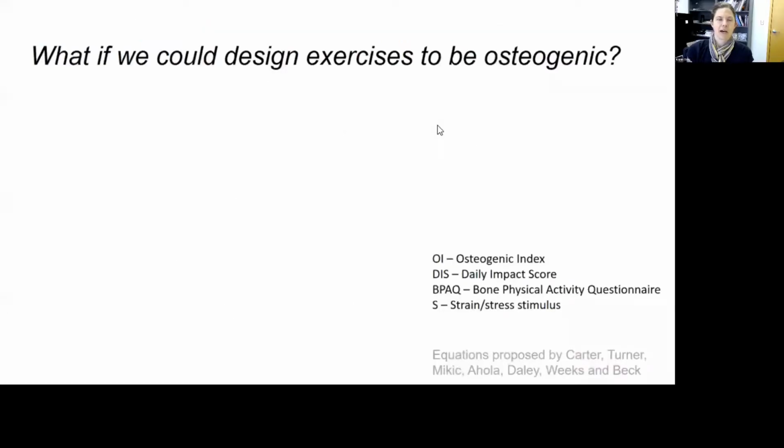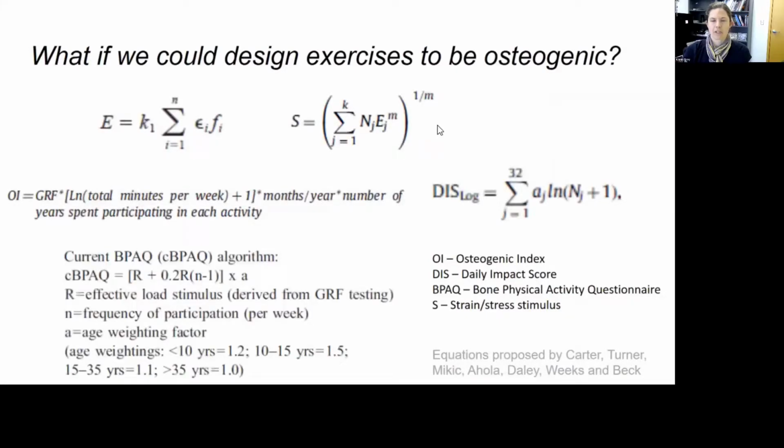And so the question that I always wonder is, what if we could design an exercise to be osteogenic? And so what I've put up here is a number of different equations that many individuals have proposed to try and predict how much bone you would gain due to a particular mechanical stimulus. And so what you can see with all of these equations is that they have several things in common. They have components denoting magnitude. They have some kind of a frequency or a rate or an acceleration. Many of them have the concept of the law of diminishing returns incorporated as an exponent or as a log.